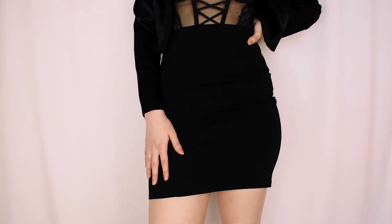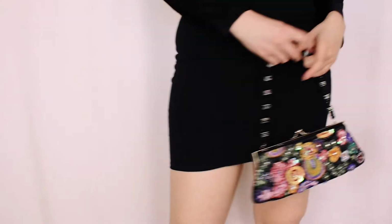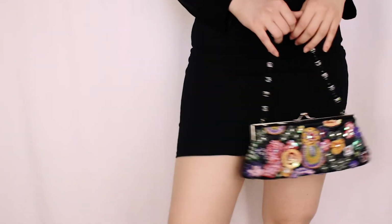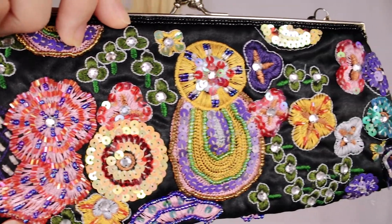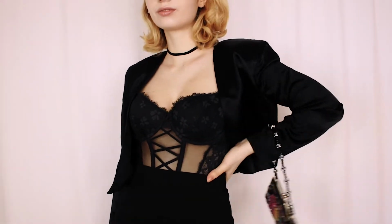I also went with a simple pencil skirt and I elongated my legs with these platform strappy sandals. I accessorized with this mini handbag because underneath all the embroidery, it is actually also black satin, and the floral pattern is similar to the one on the corset.